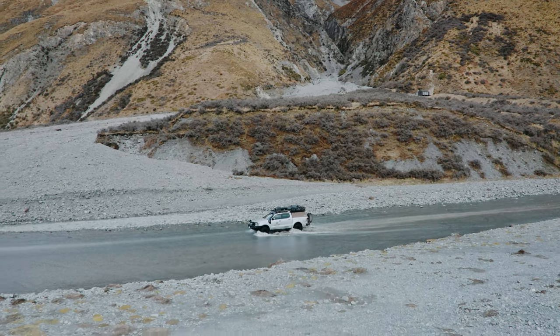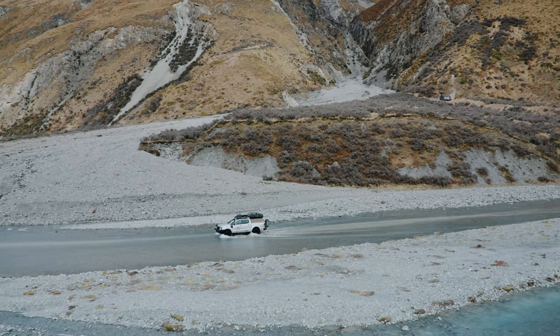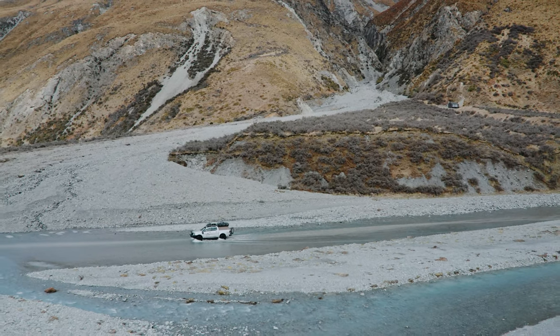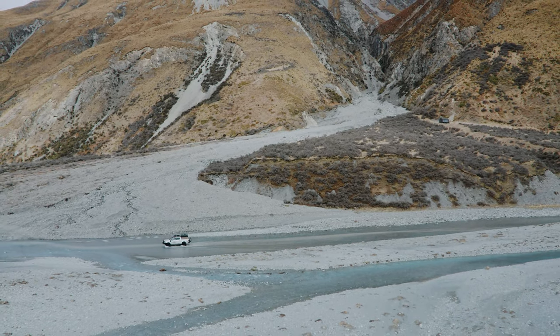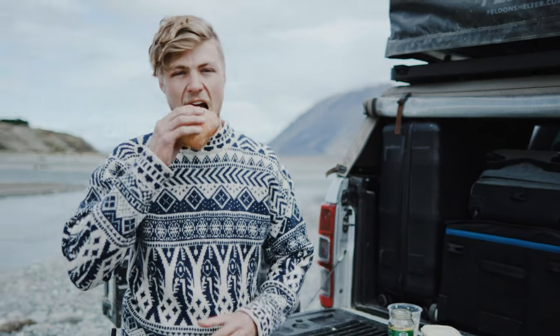It's good to be back up in the high country after a pretty crazy 24 hours. Over the next few days, we're going to try to get up to the base of the Southern Alps. And if we can get up there, it'll be awesome, but we might be faced with some challenges and we'll just have to play it by ear, see how we go.